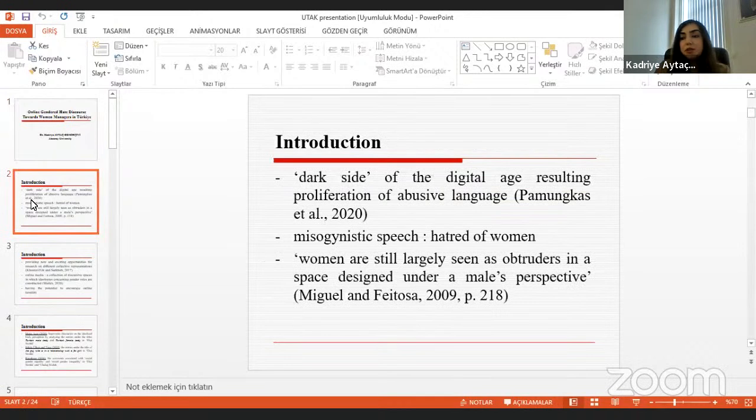In our digital age, social media provides users with the possibility to share content and express their opinions about anything at any time. Yet this ease of expression also has a dark side, resulting in the proliferation of abusive language. One example of such abusive language is misogynistic speech, which is simply the hatred of women. And online misogyny might be detected in a variety of situations. One of these is the case of women working in traditionally male-dominated occupations, as the percentages of women getting employed in those gender-atypical occupations have increased worldwide recently.